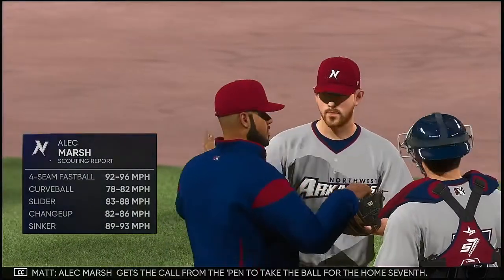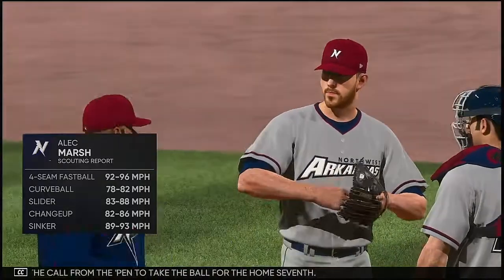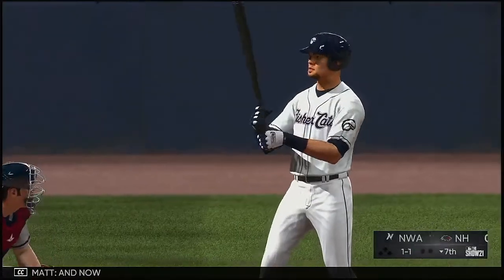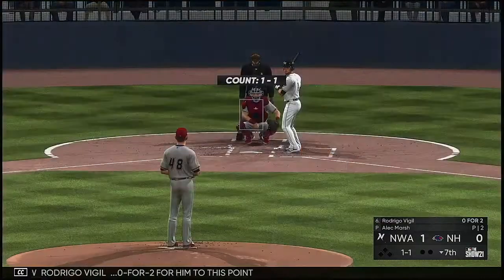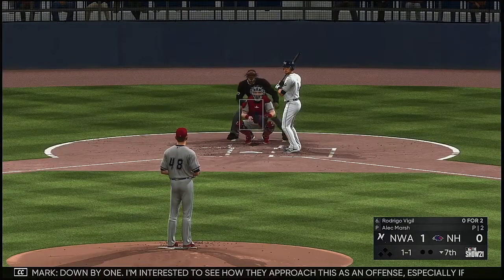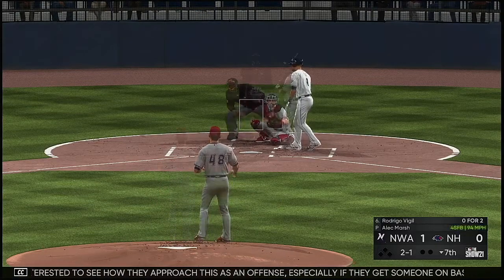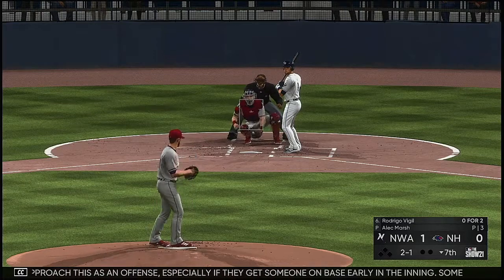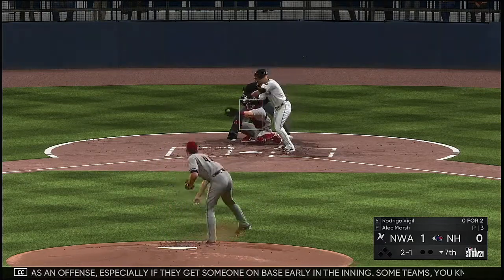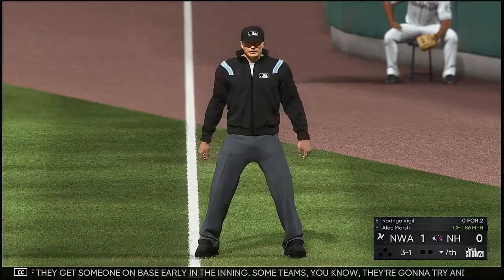Alec Marsh gets the call from the pen to take the ball for the home 7th. Number 48, Alec. And now, Rodrigo Vigil, 0-for-2 for him to this point. Down by one. I'm interested to see how they approach this as an offense, especially if they get someone on base early in the inning. Some teams, you know, they're going to try and manufacture that run, just trying to get that one run across. Others, they're going to look for one or two big swings to make it happen.